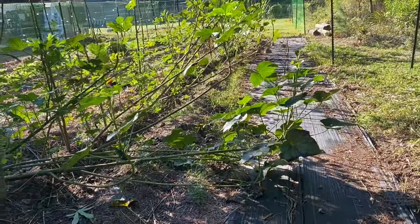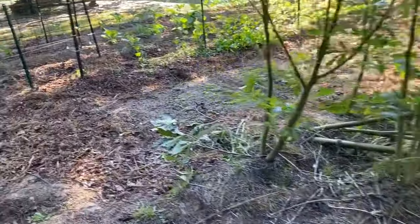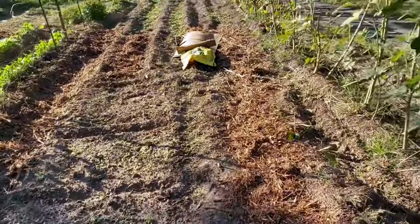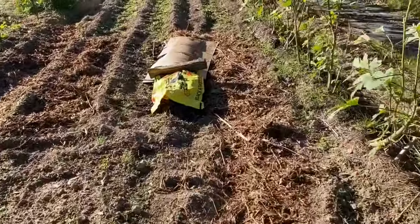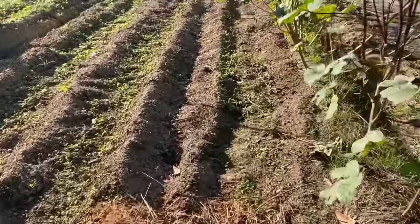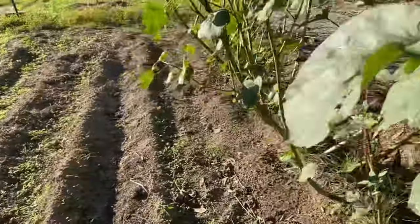So that's it for this part of the garden, for the vegetable part. Well, as we walk over to the fruit trees, I'll show you one other thing that is volunteering itself. And I'm not mad about it. I'm just gonna let it go. I don't know if you can tell. Let me get to the end and I'll show you.